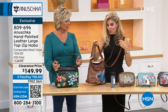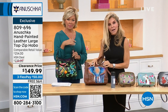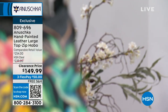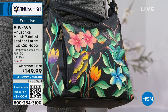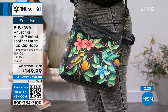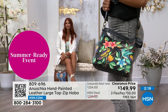And this, again, is all full grain genuine leather that Anuschka is known for, hand painted by artisans, every little fine detail, up to 60 days for one handbag to be completed. And I love a good hobo style. I think we all do. It's been around forever and ever, and it'll never go out of style. Sometimes it's really slouchy. This one has a little bit more structure than some hobos, which can be kind of sloppy, and maybe that's the vibe you're looking for, but this has got a little bit more of a professional shape to it.